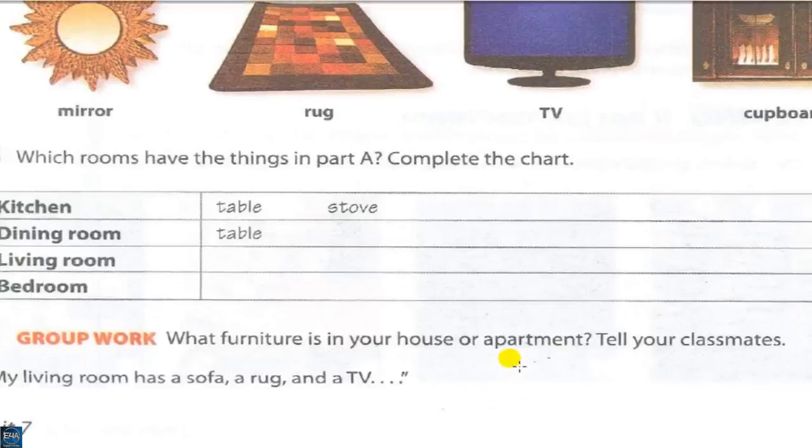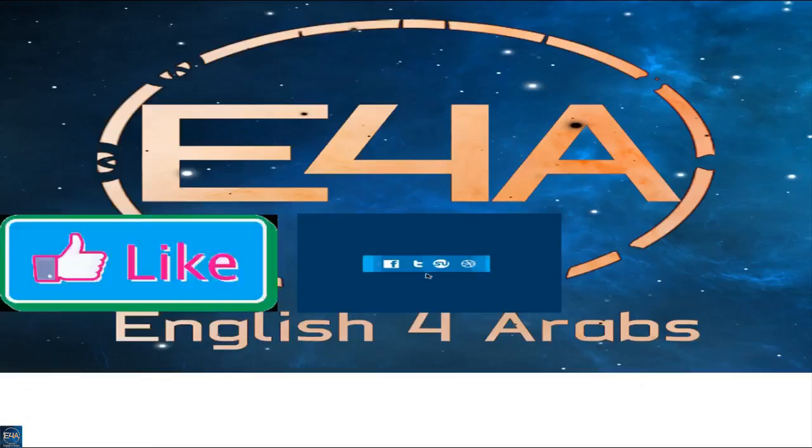Unit 7, part 1, homework. Homework number 1, study by heart the vocab book. Number 2, listen and repeat. Number 3, answer the first 3 pages of the exercises of the workbook.